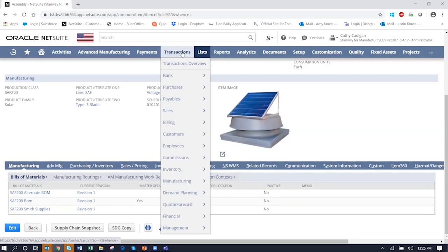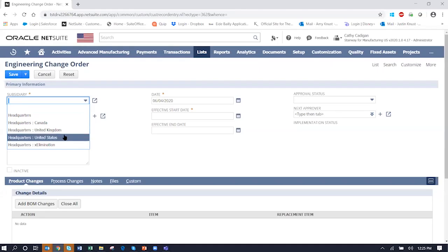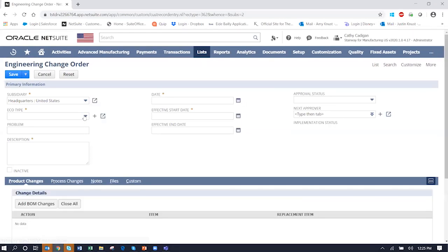I'm going to say lists, engineering change order, new. I have to choose a subsidiary. We'll say we're in our United States subsidiary. And I get to choose an engineering change control type. Now these are user-defined types. The 2 that I have set up are adding a new part or making a part change. In this case, I'm going to make a part change. And we can describe what is the purpose of this part change.